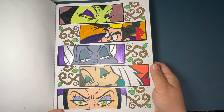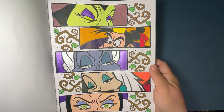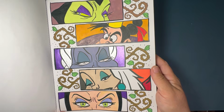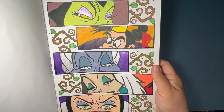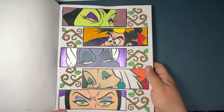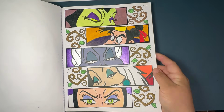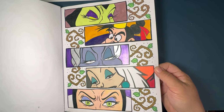I started using some metallic acrylics in here, and there's some pen, probably equal amount of pen and paint. And when I say pen and paint, I mean acrylic paint pen and then acrylic paint applied with a brush. The shiny metallic stuff is paint applied with a brush. But I think that was a lot of fun, and it was not too difficult at all.